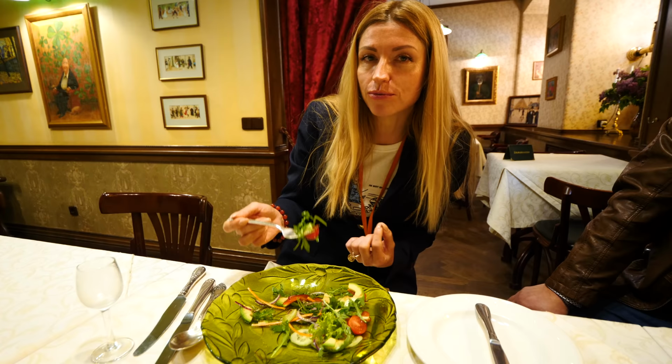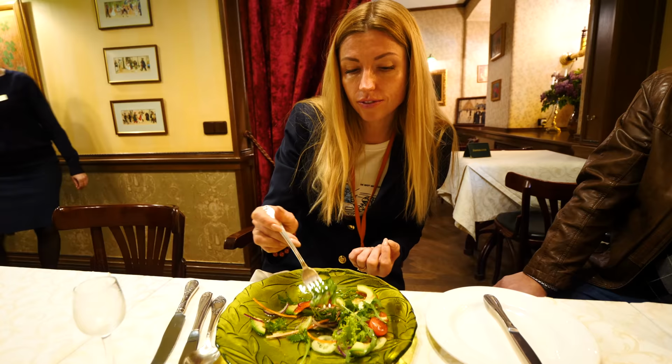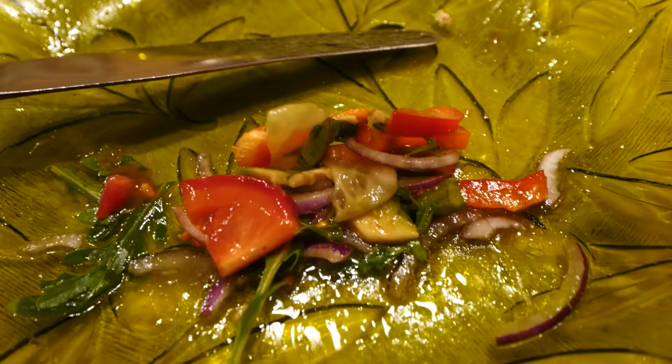For example, bell pepper or sweet pepper is amazing. Cucumbers, all this greenery, they are very, very tasty. Everyone who visits Ukraine, Lviv, always would point out that we have amazing high-quality vegetables, so it makes the taste of the salad exceptional. Enjoy.